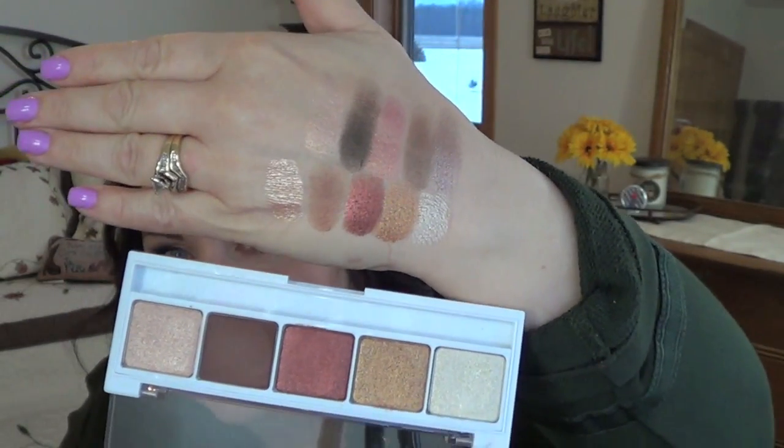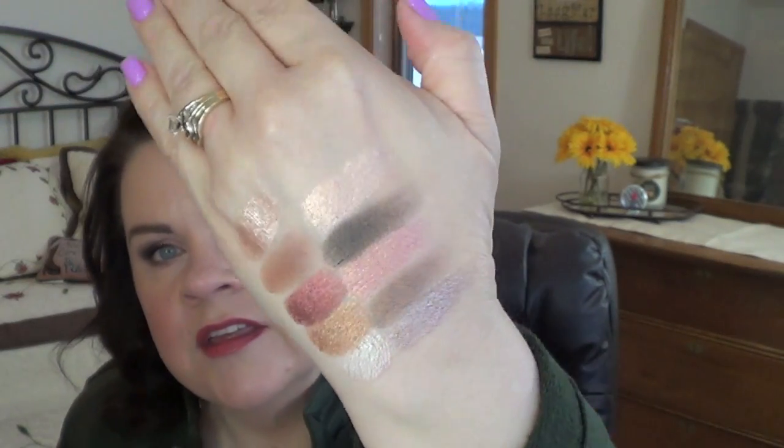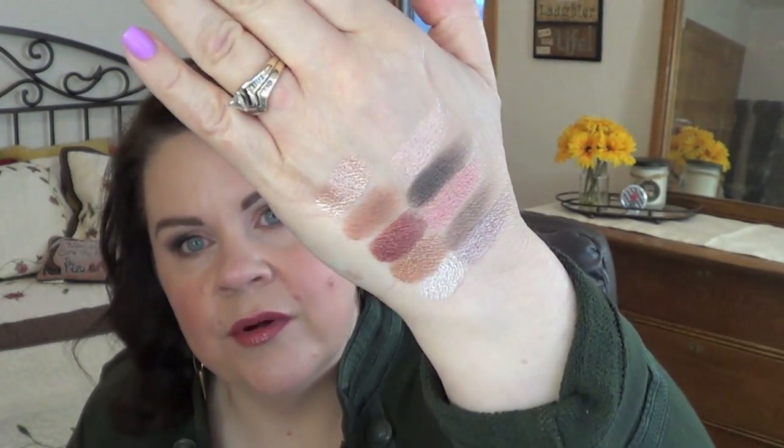So hopefully you guys can see. This will be beautiful. Summer, fall even. I mean, you can wear it anytime. That's what those colors scream to me. So again, those are the shades of this is the 8, and then that is the 4. All right, let's switch for a moment while my hand dries from wiping it off to some nail polish.